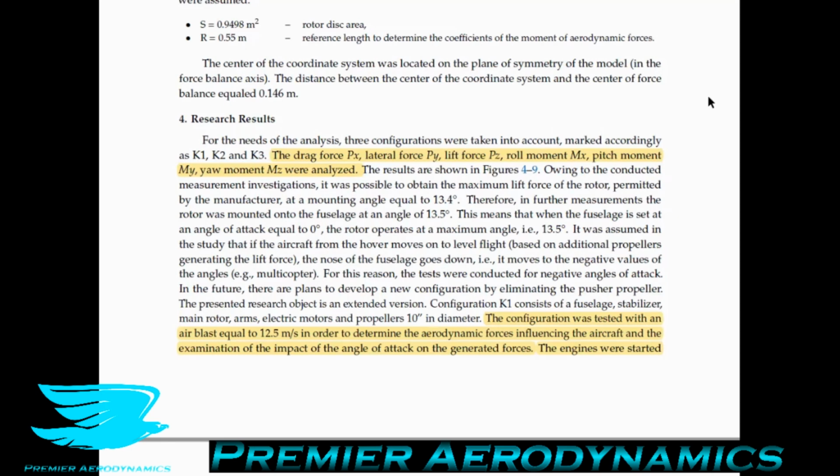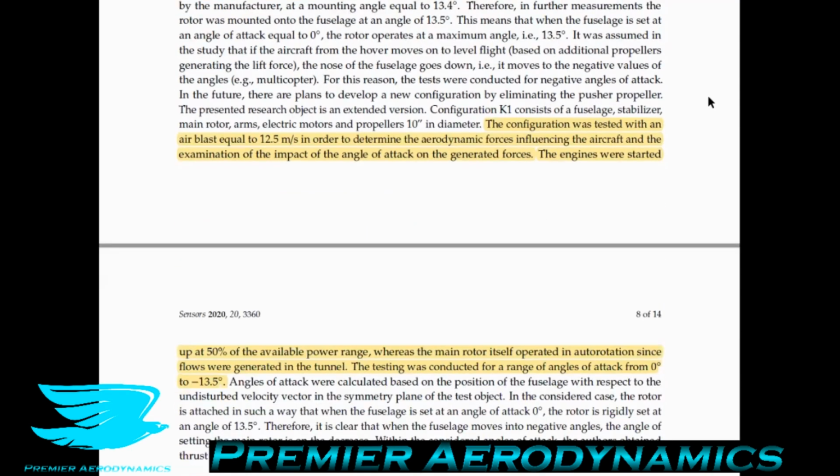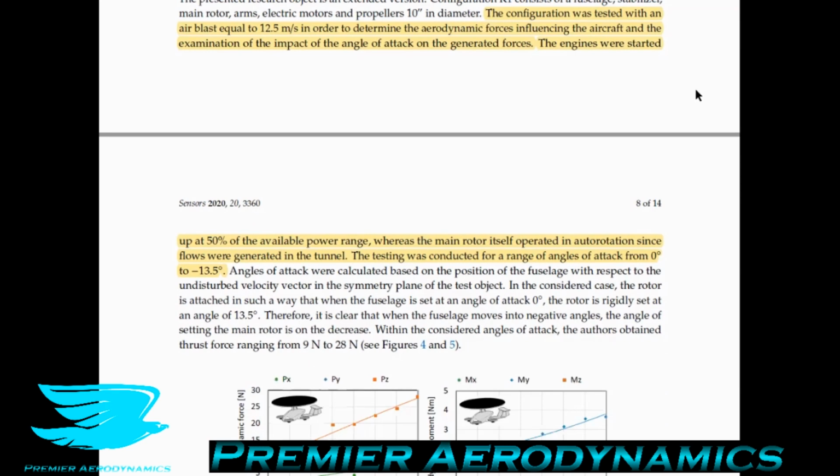And they looked at different forces. So they looked at the drag force, the lateral force, the side force, the lift force, as well as the rolling moment, the pitching moment, and the yaw moment. The configuration was tested with an air blast equal to 12.5 meters per second in order to determine the aerodynamic forces influencing the aircraft and the examination of the impact of the angle of attack on the generated forces. The engines were started up at 50%, and they also went to 100% later on. And they also tested this aircraft at angles of attack ranging from 0 degrees to minus 13.5 degrees. So these blades were rotated at different angles of attack.